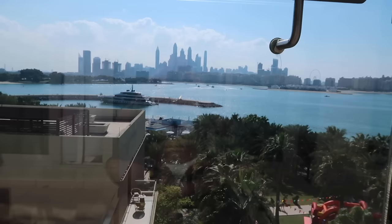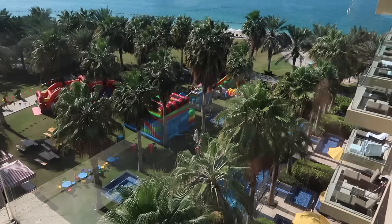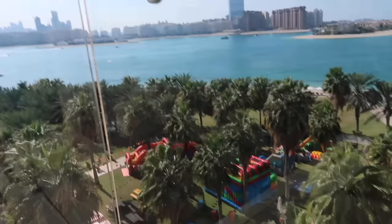This is literally what I'm looking at down there. They're setting up some kind of fun inflatable course. All this stuff, I honestly want to come back when Romy's a bit bigger, because she would absolutely love it here. There's a kids club as well that's like award winning, but that's our view. So that's like the Palm, and we're right at the end, and then that's like the stock of the Palm, if you know what I mean.